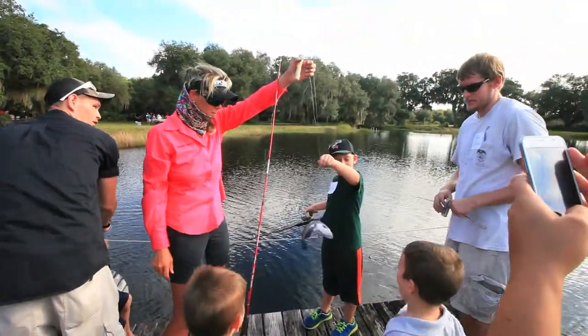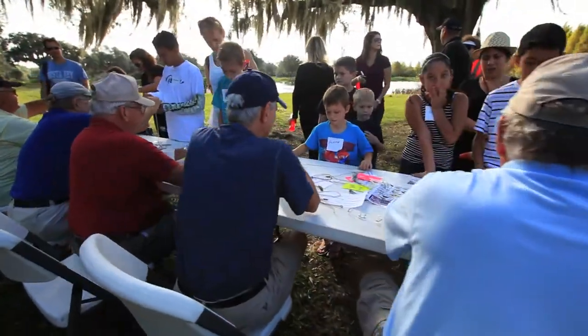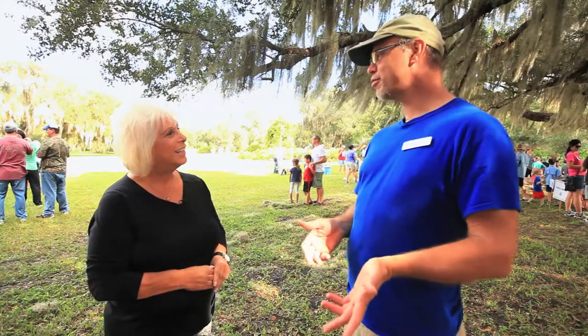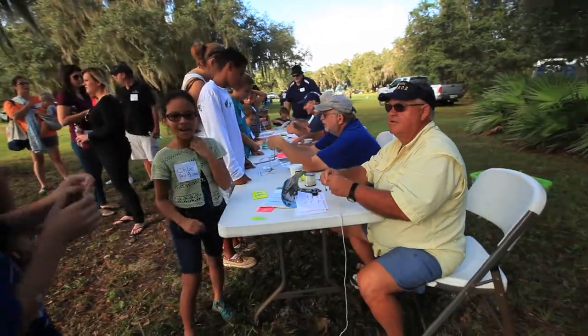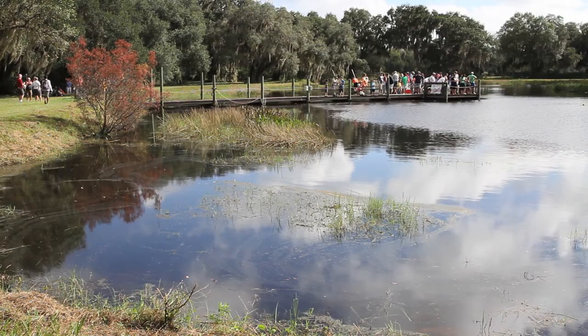Beautiful Saturday morning, more than 100 children are learning an important lesson. And what are we learning here on the Fresh Lake? So today's one of my favorite projects because the kids are learning how to catch fish. They're learning all about how to tie a knot and what types of hooks to use that don't damage the fish as much. This fishing clinic has a twist. It's focused on fishing practices like catch and release.